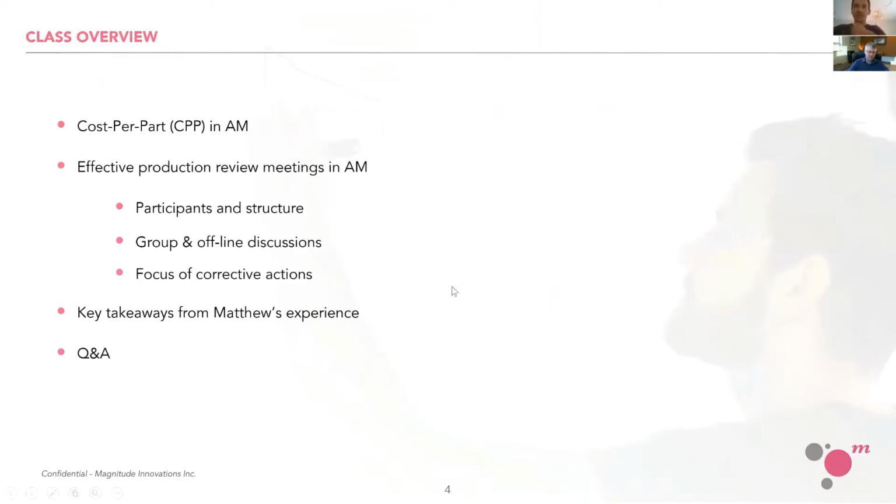So the first thing that we're going to talk about is cost per part in additive, and why we do things the way we do, because it's very driven by cost. The second thing is we'll talk about the theory behind how to do a production review meeting, and the structure of the participants, how to actually manage these conversations in a systematic way, and the corrective actions that we can take, and how to actually segment those. And then we'll talk about the key takeaways from Matthew's experience personally in implementing these kinds of steps, and how effective and successful he's been with his organization.